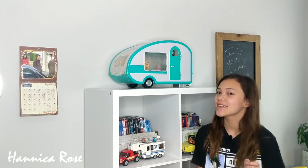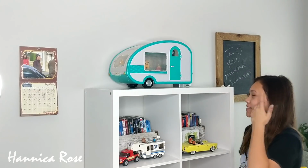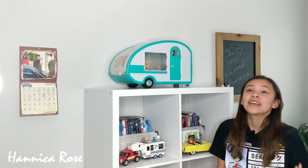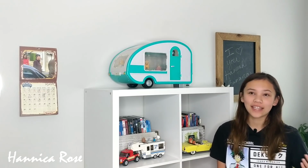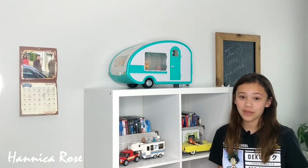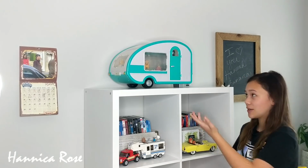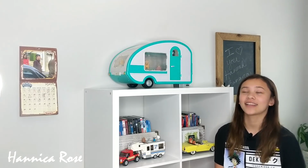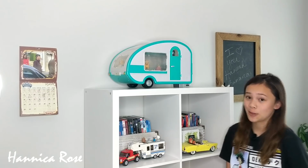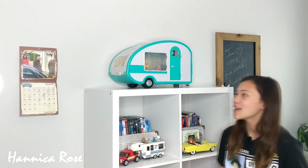So this is a mini teardrop camper for like dolls and stuff. But the reason why I got it is because I love the tiny house nation, where people revamp their RVs or whatever, or they live in a little teardrop camper like that, and I just love that. And when I grow up, I really want to have a teardrop camper just like this, because it's minty green and that's one of my favorite colors.